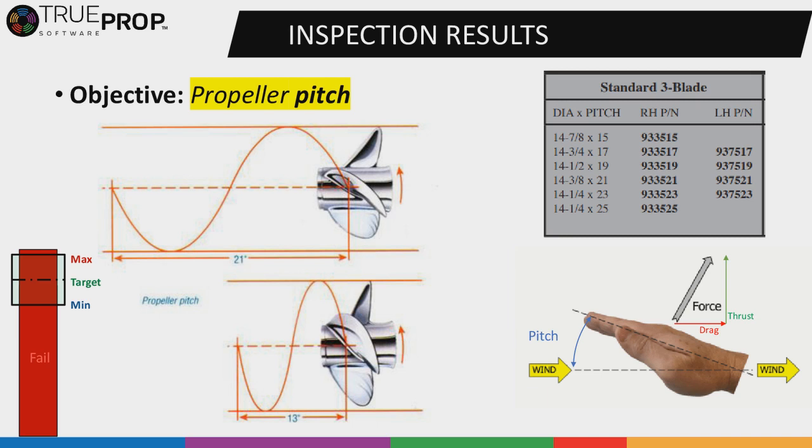So pitch is a geometric measure of the angle of the propeller blade. It's one of the most critical aspects of a propeller's performance. Think about driving down the road, your hand out the window on a hot summer day. If your hand's flat, you only feel resistance. And as you angle your hand higher, you're going to feel more and more force. And this is kind of the lift force here.